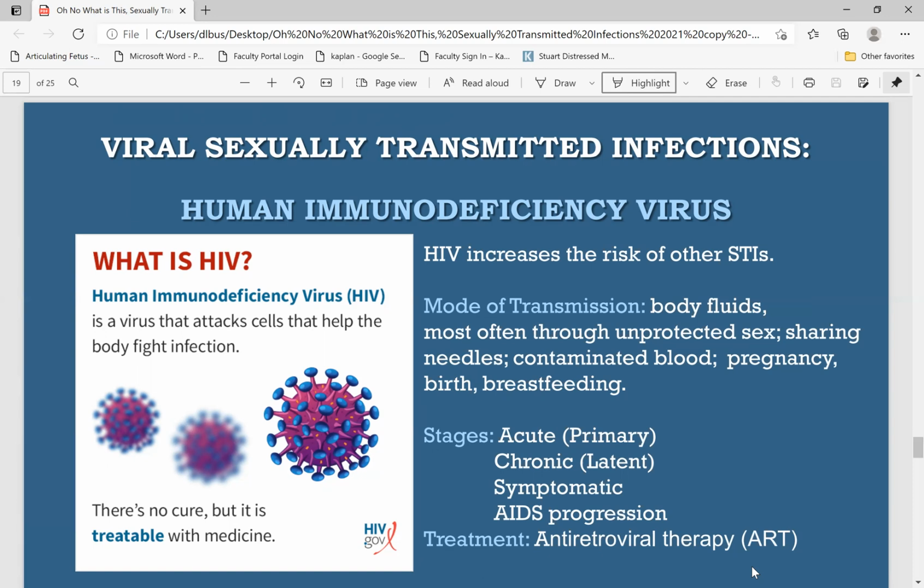HIV develops in stages, so you'll have the primary or acute stage that develops about 2 to 4 weeks after exposure to the virus. And this is when the person will have fever, headache, kind of those flu-like symptoms, muscle aches and joint pain. They can develop a rash, sore throat, and painful mouth sores or ulcerations inside their mouth, swollen lymph glands, diarrhea, weight loss, cough, and night sweats. So that's your acute outbreak.